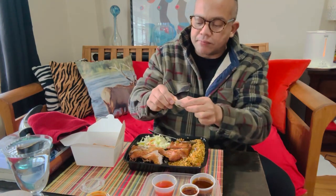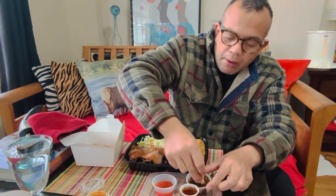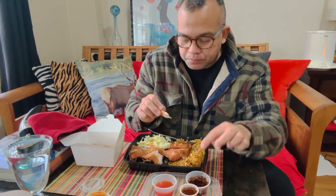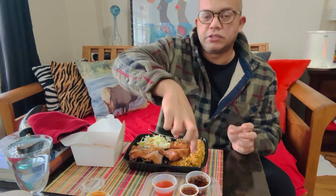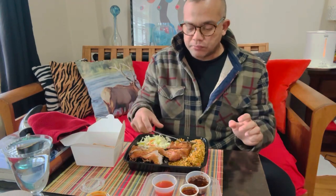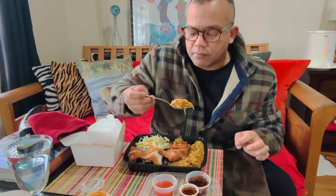Smells like garlic. We try with the shrimp chili. The shrimp chili is the best. They use dry shrimp and shrimp paste to make this chili. It's pretty close to Indonesian chili sauce.